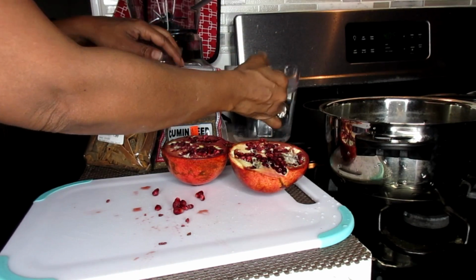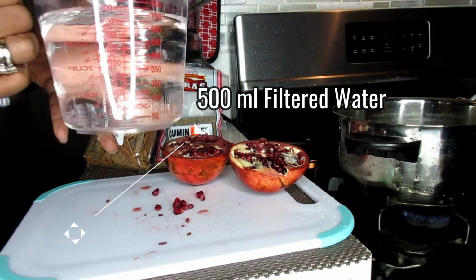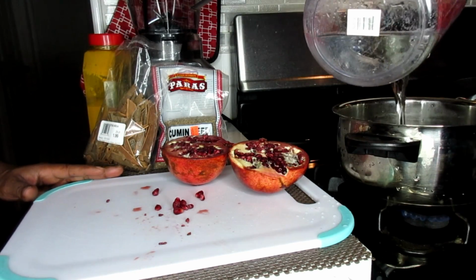You're also going to need 500 ml of filtered water, as well as a pot. So we're going to start off by putting our water into our pot to boil.